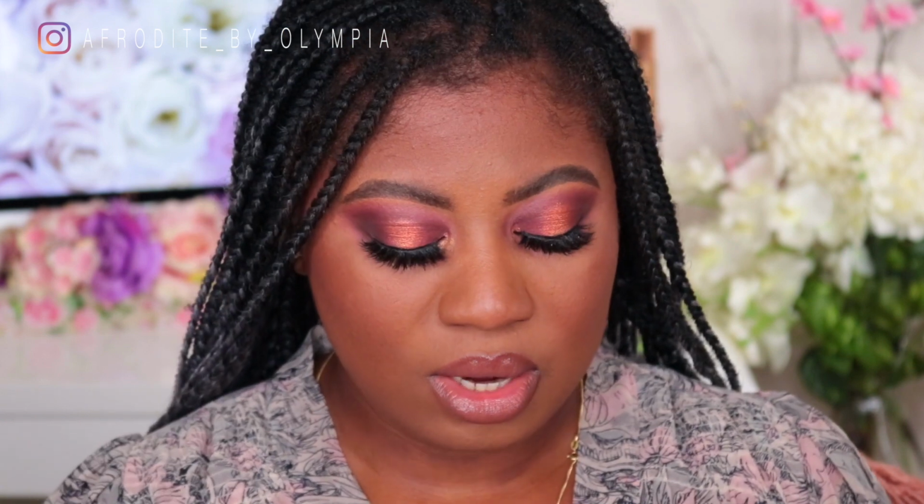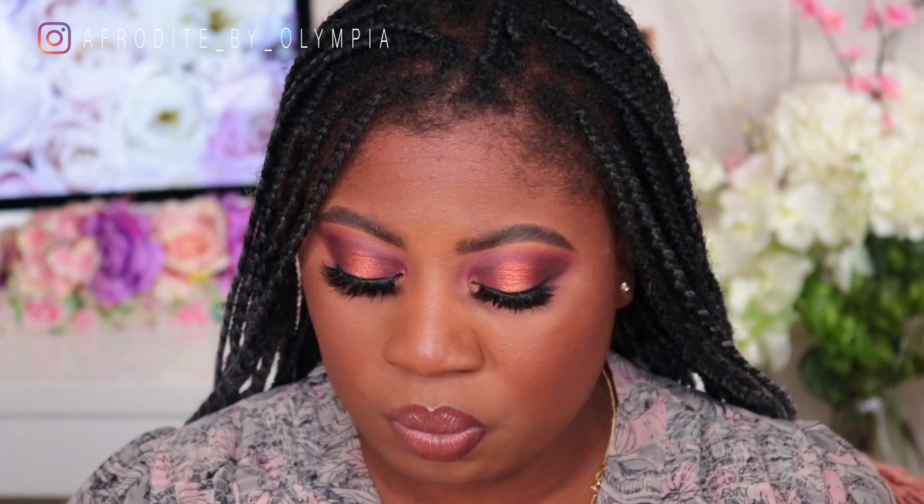Oh, I like it. I like it a lot. I don't see this being a bronzer that I can generally use across my nose. It's probably too red for that. It's definitely warm. So I'm going to use a different bronzer for my nose bronze or contour or whatever you want to call it.